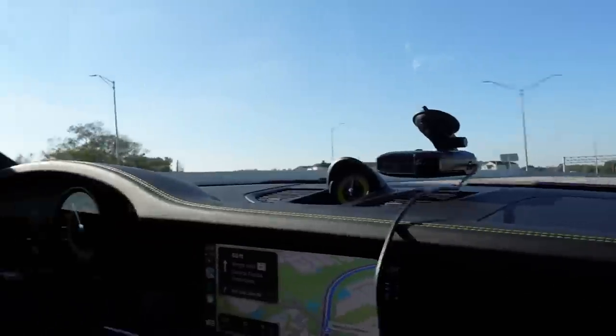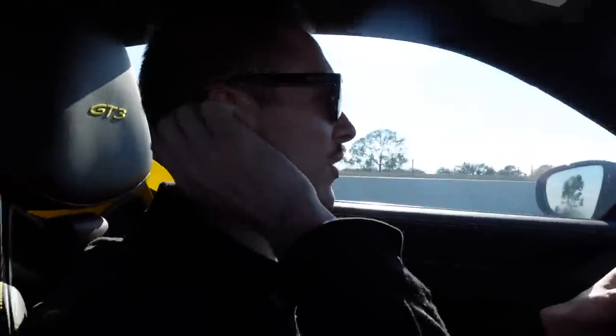And being able to track this car for hours and not have it overheat and have the car not skip a beat and not have to do any maintenance. They took every single request that any car person has ever had in their life, and they're like, there's the GT3.